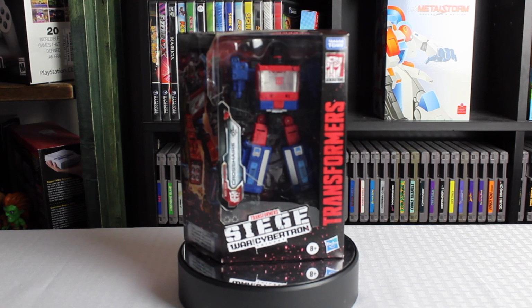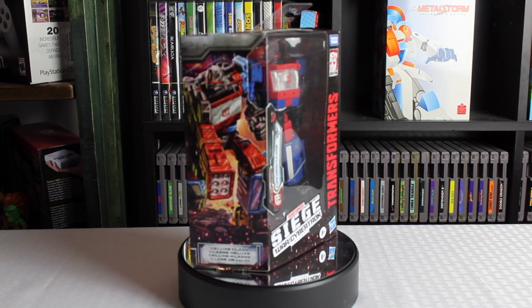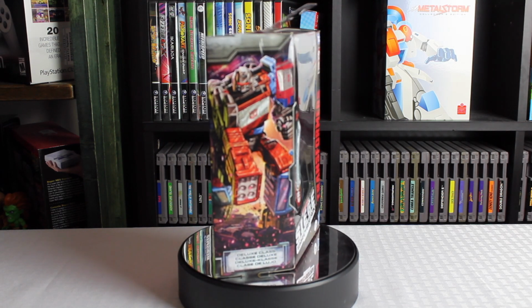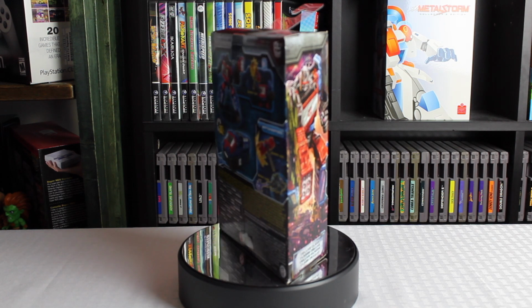Alright, so this is as far as just the Siege War for Cybertron series. I think this wraps up. I may need one more deluxe class, but this is Crosshairs. I found him before in the wild. I remember when he first came out before the pandemic, but the box was pretty dented up. But anyways, I think for the standard Siege class, I may need one more deluxe class, if any, or that may actually wrap them up.